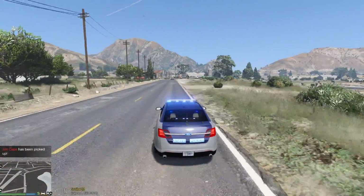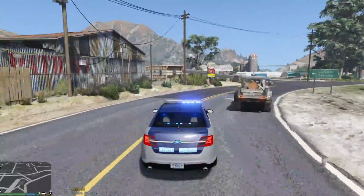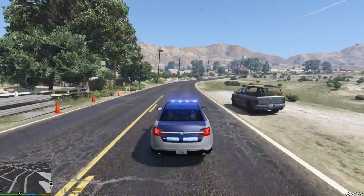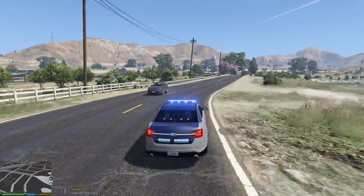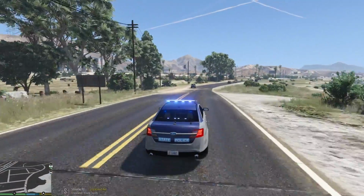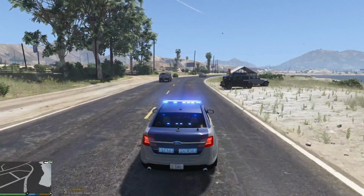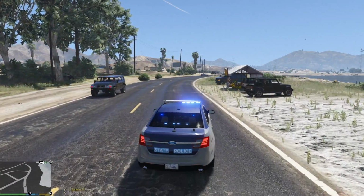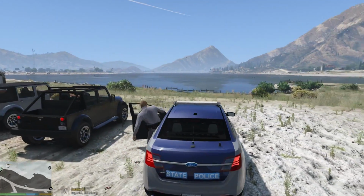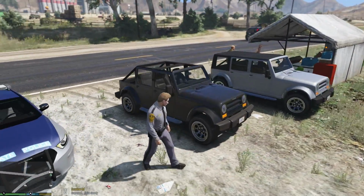Yeah, there's probably very little chance that we'll catch up to this guy. But that was insane. He just ran over all of our police officers there. Is that him? That might be him right there. Was it a four-door Jeep? Well, that's the only Jeep that I see around here. Let me check it out. If it's got damage up front, we're talking to this guy.